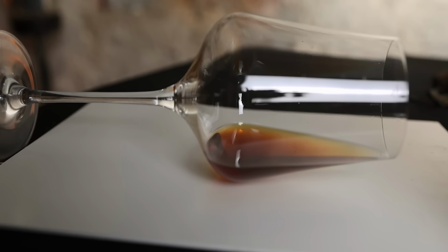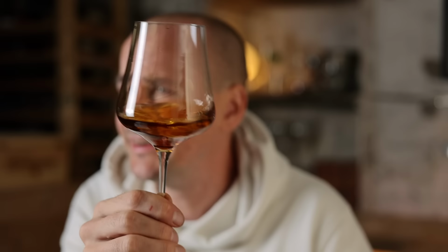I messed this up. But that said, if the cork falls into the bottle, it doesn't mean that the wine is spoiled. I mean, the wine was in contact with the cork anyway. So let's just pretend nothing happened and let's pour a glass. This actually looks a lot better than the Weißherbst. A lot. And this is 160 years old. More than 160 years old.